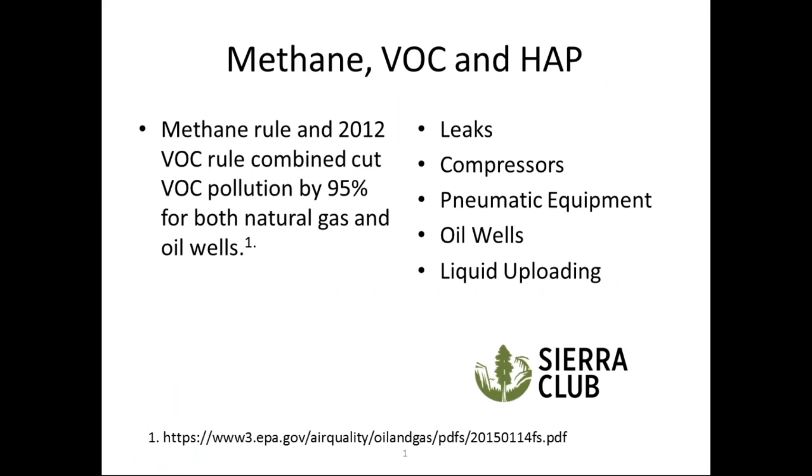So the new rule, I was telling you it was significant, that 23 additional percent of volatile organic compounds reduction. That is significant because this new source rule combined with the volatile organic rule cuts those VOCs by 95% from both natural gas and oil wells. So that's a significant reduction in pollutants to local communities. And these are the things on the other side that are covered under this new source rule that went on the books in June and will be implemented very shortly. So any well or compressor station, oil well or liquid unloading station that was permitted, whose permit was actually in draft form when these rules were proposed, would be covered under this rule.